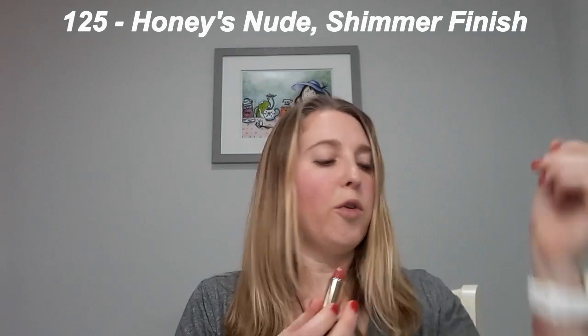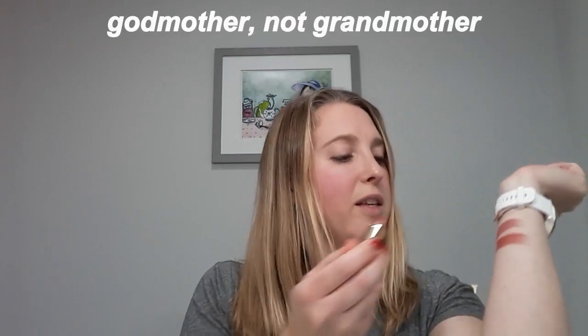The next one that I have is number 125, Honey's Nude. Again, this one is also named for one of her grandmothers. And this is in the shimmer finish. I'm not sure if you can really see that on there, but there is a tiny bit of what looks like pink micro glitter, just a really small amount. Honestly, the first time I saw it, I didn't notice it at all until I looked at the finish and it said that it was a shimmer finish. So I went and looked more closely and I saw that you can see a little bit of the pink micro glitter.